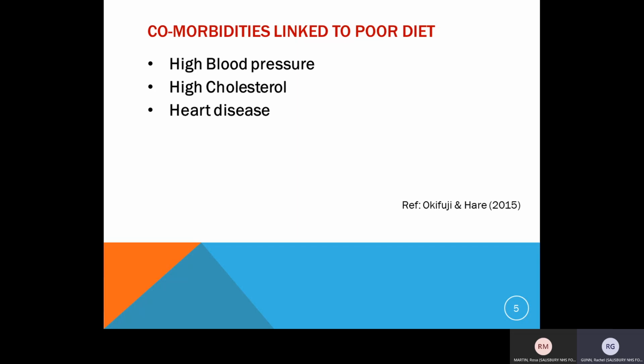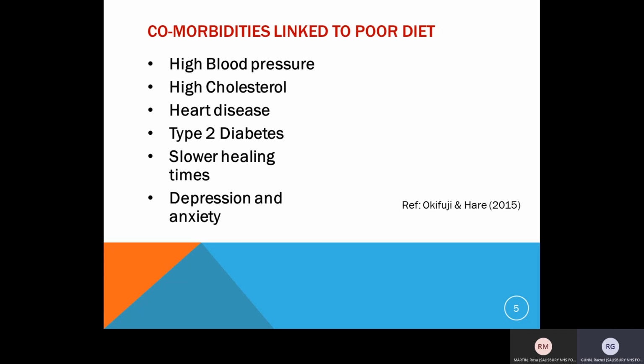It increases your risk of heart disease and type 2 diabetes. It can also cause slower healing times as well. And there's also a link between depression and anxiety. So therefore, if we can have a healthier diet and perhaps manage our weight, we can reduce the risk of all these other comorbidities.